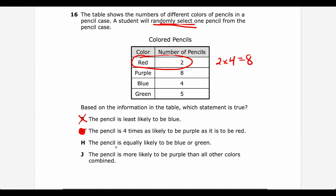So if we look at the other ones, we have the pencil is equally likely to be blue or green. But notice that there's 4 blue and 5 green. So there's not an equal chance of picking blue versus green. There's a slightly better chance of getting a green pencil than a blue one because there's more green. So H is out. And now we have the pencil is more likely to be purple than all the other colors combined. Well, look at it. There's 8 purple pencils, and then the remaining would be 2 plus 4 plus 5, which adds up to 11. So you have 11 versus 8. So there's a better chance of picking one of the other colors if we're considering all of them than just picking purple. So J is out. So definitely the second answer choice.